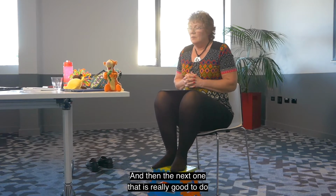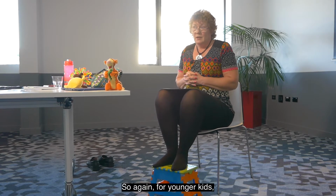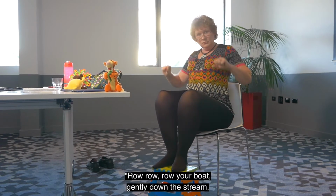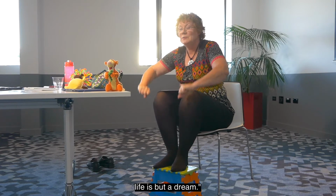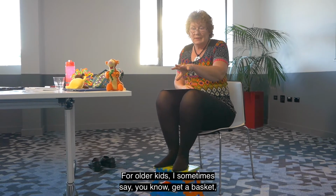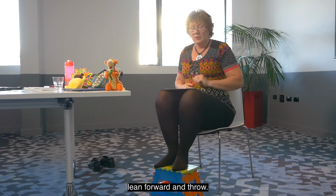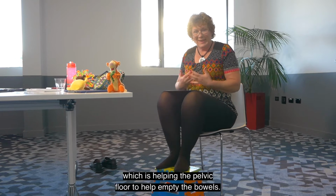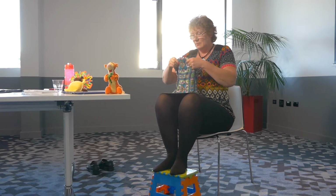And then the next one that is really good to do is sit and rock. For younger kids, I will maybe do a song called Row, row, row your boat gently down the stream. For older kids, I sometimes say get a basket and some plastic balls or anything, lean forward and throw. So you can sit and throw something into a basket. You're sitting and getting that movement, which helps the pelvic floor to help empty the bowels.